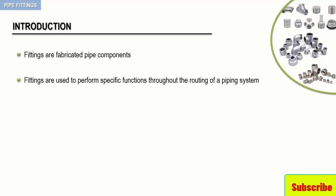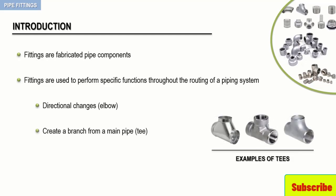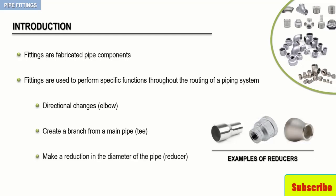Fittings are fabricated pipe components that are used to perform specific functions throughout the routing of a pipeline. Fittings can make directional changes, such as elbows, create a branch from a main pipe, such as tees, or make a reduction in the diameter of a pipe, such as reducers.